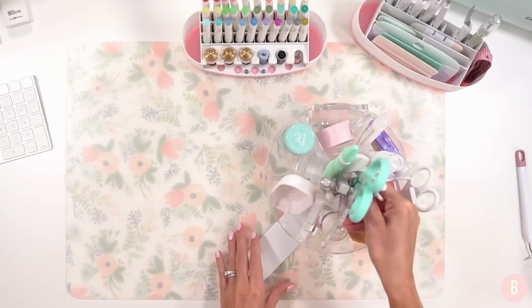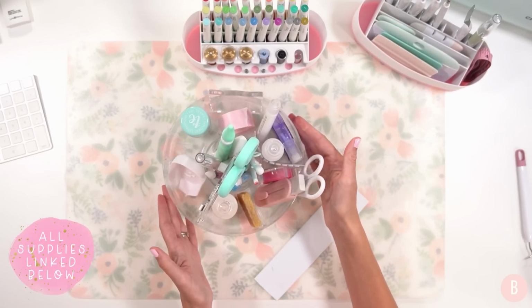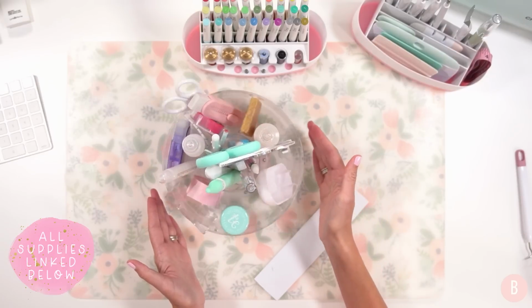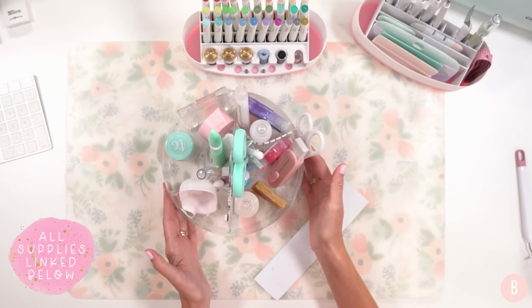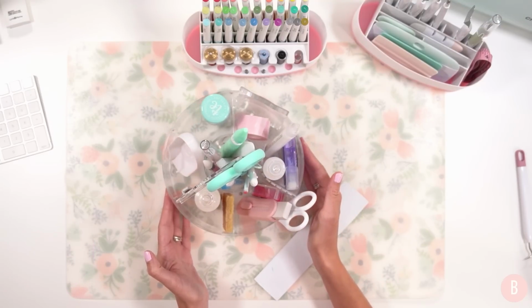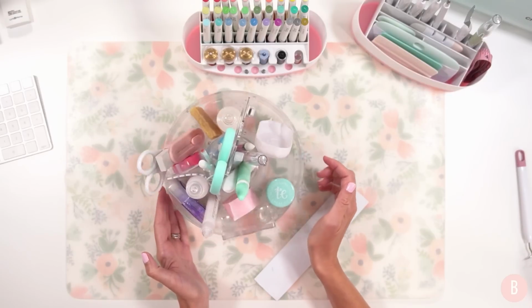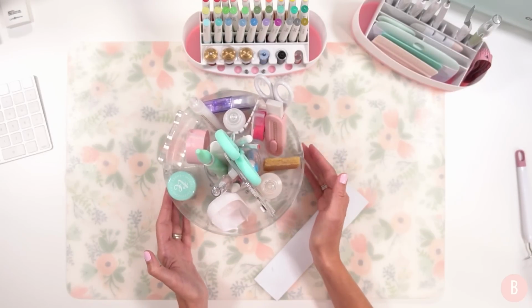The next thing that I want to do is, if you saw my recent craft haul lately, I purchased this cute little rotating craft caddy, and this is for all of my stamping supplies that I found that I am grabbing for time and time again. So I have lots of little goodies in here, and because I know you'll probably ask, I'll just go through some of them.